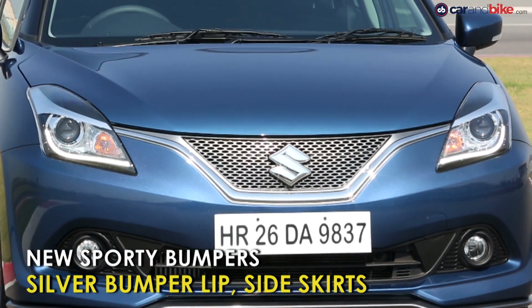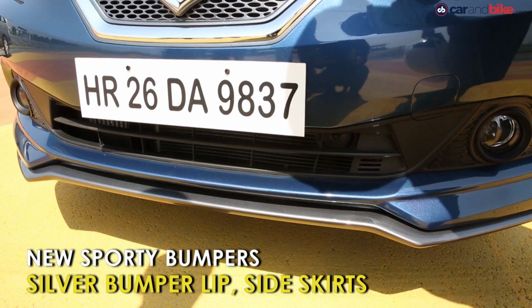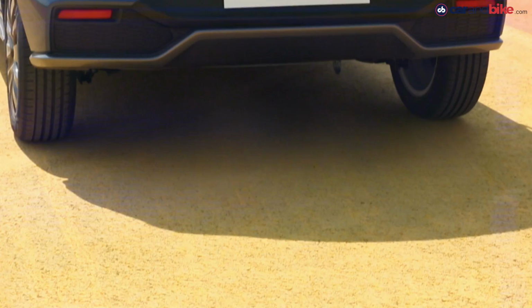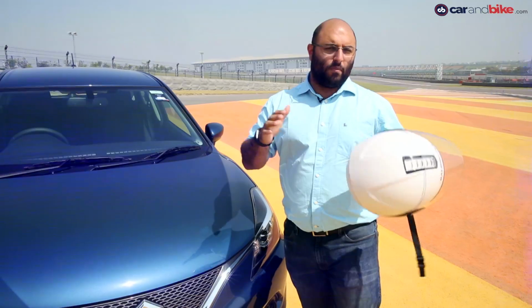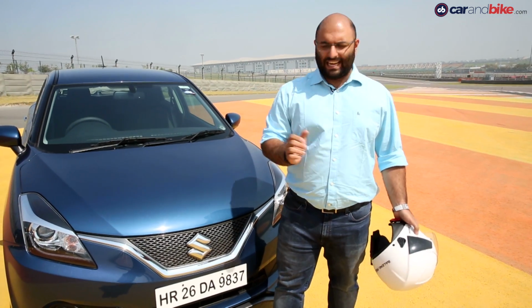And the bumper itself is much larger, much sportier, and you get this silver lip on the front right here which also goes around on the side skirts, and also the similar sort of treatment on the rear bumper. The rear bumper also is much different to the normal car, a lot more angular, a lot more cuts. Reminds me actually of the tuned cars from the 2000s, maybe the late 90s as well.